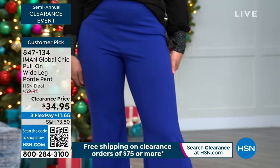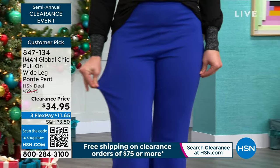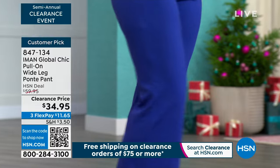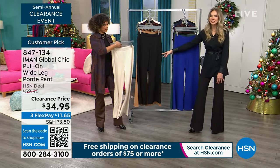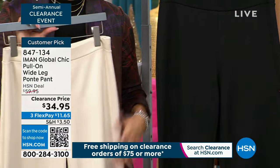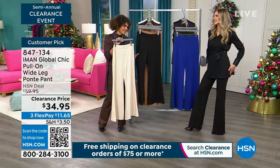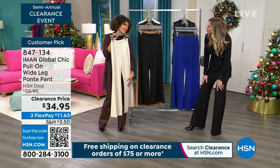You get beautiful movement. I think the colors are stunning, so you're going to get your perfect neutrals. If you go for the cool camel, you go for that gorgeous cream color, which, as you pointed out, is not see-through because it's ponte. Yep. Black pants, you can't go wrong. These are going to be office staples. These are your workhorses right here. This really is just such a flattering pant, on top of the fact that it's so comfortable.